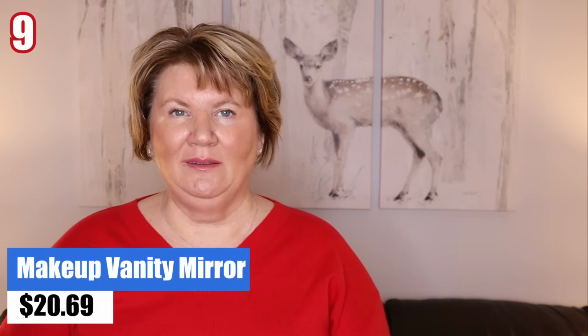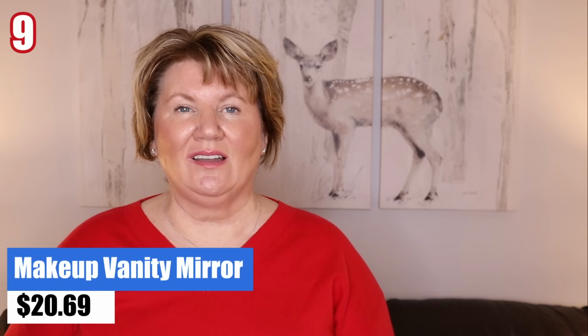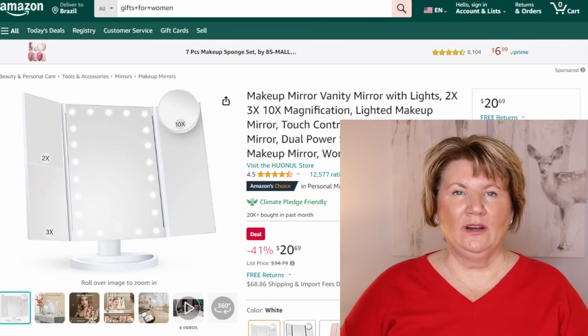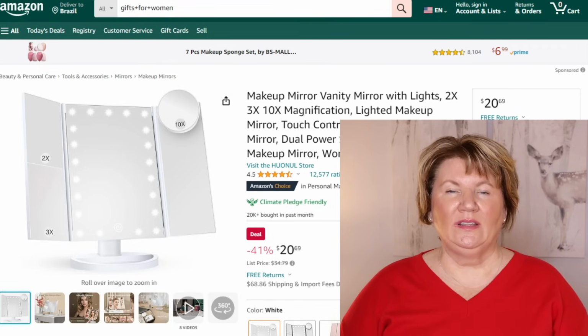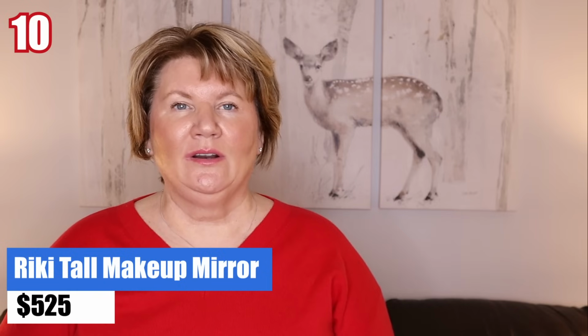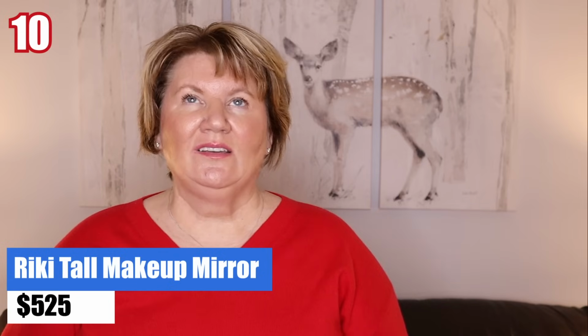For the makeup lover, I found this makeup vanity mirror. It opens up so it's quite large and it can sit on their vanity, and then you can also fold the sides in, and it comes with a little round magnifying mirror. So this would be a really nice gift to receive. Now, if you really, really like the person, I also found the Riki Tall makeup mirror. This is a makeup mirror that all the stars use. A lot of influencers have it. It's on my wish list.